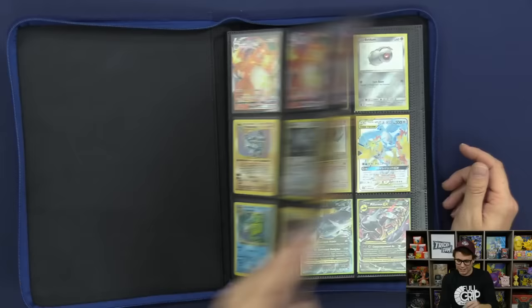Another expanded binder. This one's got Zorks in it. You guys remember Zork GX? How could you forget? Got a lot of GXs in this binder. I think that was more EX era. This is more Sun and Moon, early Sun and Moon GX era. We got Metagross GXs, Darkrai GXs, Kartana GXs, Rayquaza GXs, Solgaleo GXs. Oh yeah, just GXs galore. Look at all that. Ultra Necrozmas, Gardevoirs, fairy stuff.